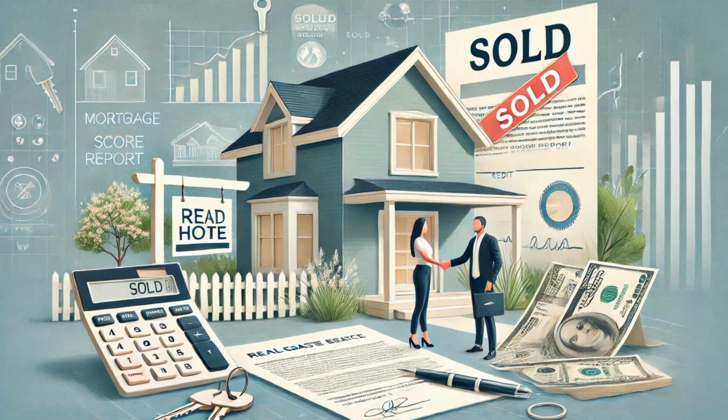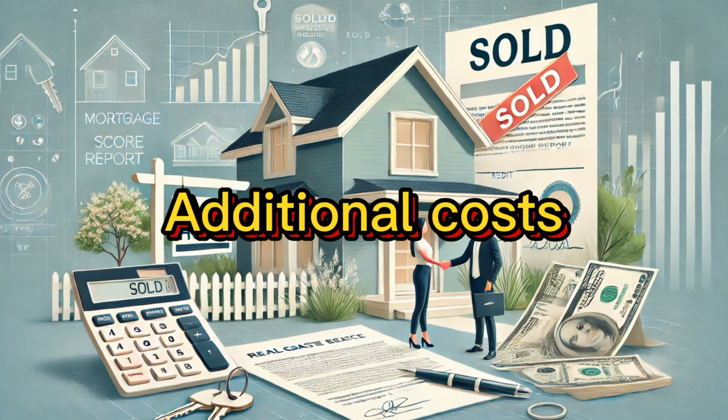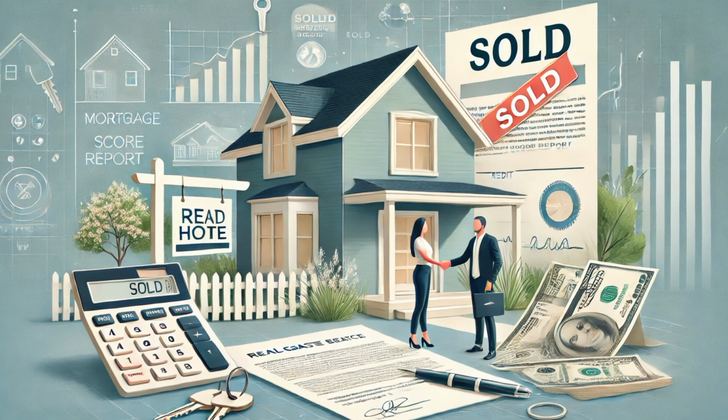What's next? Well, before you start shopping for homes, you need to prepare for some additional costs. Buying a home isn't just about the down payment and monthly mortgage. There are several other expenses to consider.